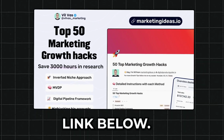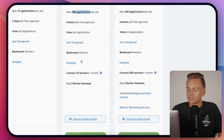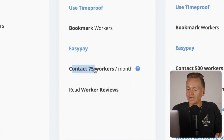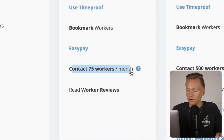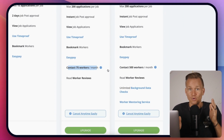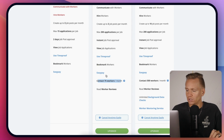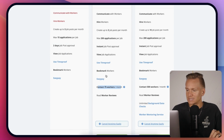Basically, you know, instant job approvals, view applications, and so on and so forth. And there's also a limit of how many workers you can contact per month. However, once again, if you go through the process of how I outsource, how I hire people, then this is not really going to be a problem. So definitely check that out. And I will have some SOPs and whatnot for you to see how exactly it looks.